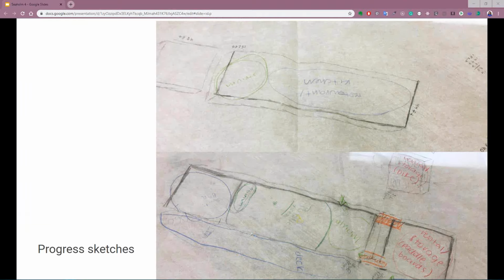These were our first sketches for our design, primarily in Building 1. We had trouble getting started, so we made these in order to vaguely lay out what we wanted in each space and get an idea of the proportions to each other.